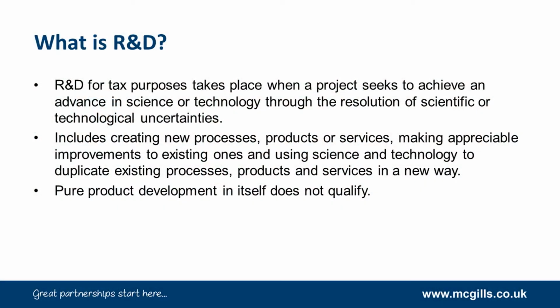So what is R&D relief? There is a very specific definition in place. And so R&D for tax purposes takes place when a project seeks to achieve an advance in science or technology through the resolution of scientific or technological uncertainties. This includes creating new processes, products or services, making appreciable improvements to existing ones, and using science and technology to duplicate existing processes, products and services in a new way. Pure product development in itself does not qualify.